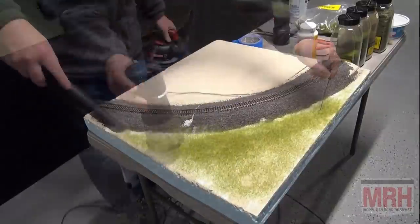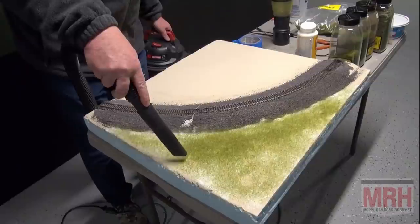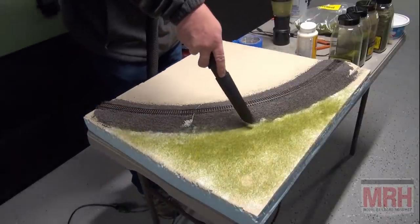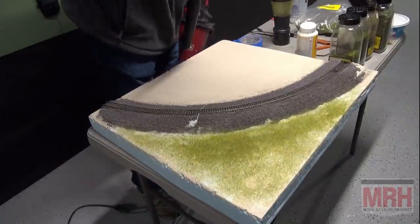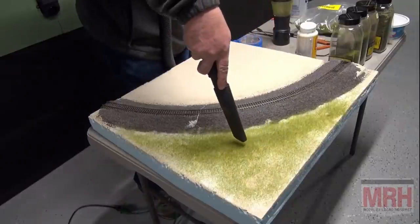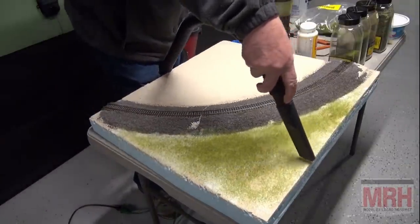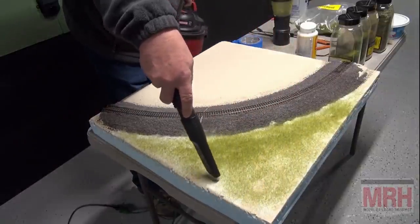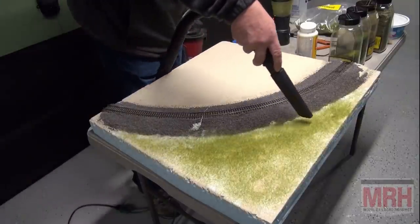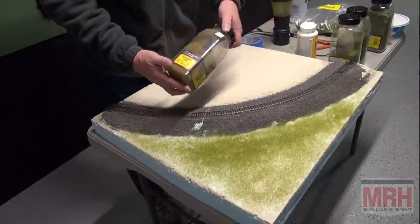Okay, here's a little trick. I'll take a shop vac and I'll go about an inch above the static grass. What this does is it pulls the fibers straight up so it looks a little more realistic. It'll also pick up any fibers that are not fastened. Just be sure not to actually touch the static grass.